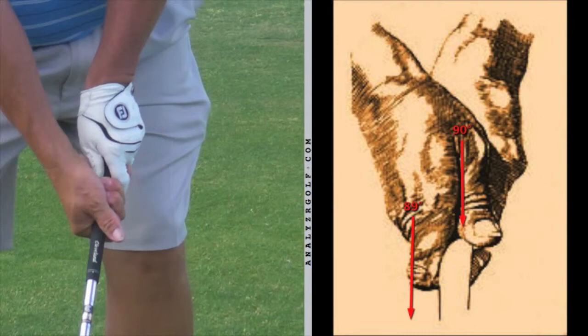Because your right hand is turned under so far, where the palm is basically facing up to the sky when it gets down to the golf ball, the right hand cannot release correctly and deliver the club square. The only way that the club can hit the ball squarely is for you to swing your hand sideways at the ball, not palm at the ball.